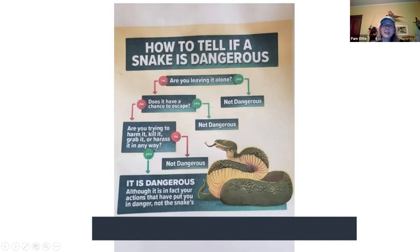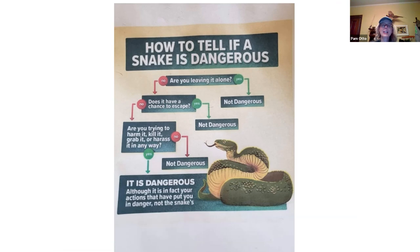All right, one more tip: how to tell if a snake is dangerous. Are you leaving it alone? Yes, then it's not dangerous. Did it have a chance to escape? If the answer is yes, then it's not dangerous. Are you trying to kill it, grab it, or harass it in any way? If you say no, it is still not dangerous. However, if you are doing any of those things, it is going to be dangerous.